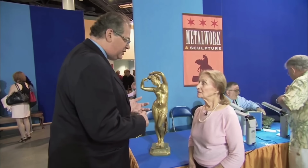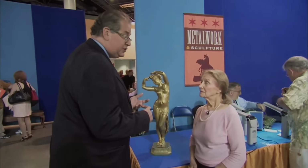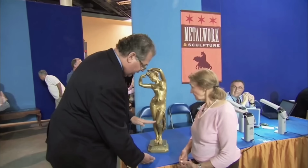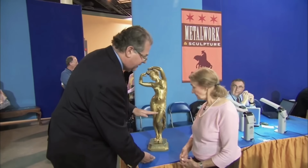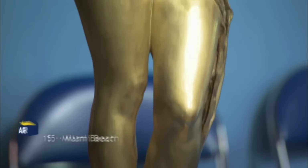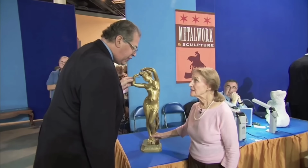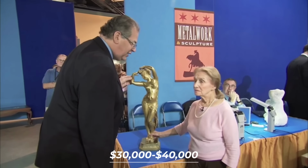Interestingly, the sculpture depicts an ancient female Roman figure adorned with an exotic headdress and a beautiful gold finish. An unusual characteristic of this item is its large size. Similar sculptures typically come in smaller sizes. This piece is in perfect condition, and considering its size, at auction this would bring between $30,000 and $40,000.